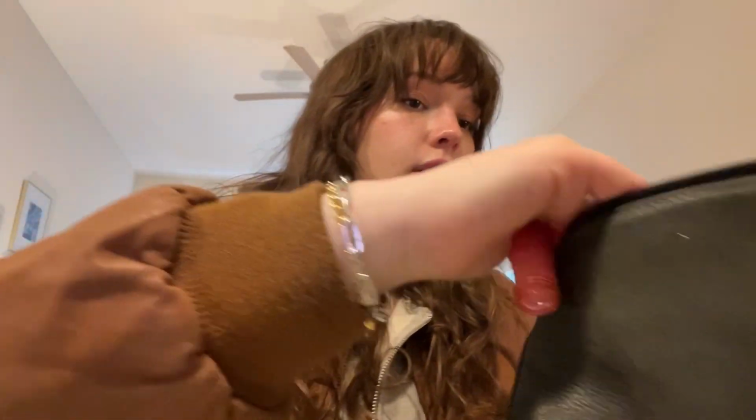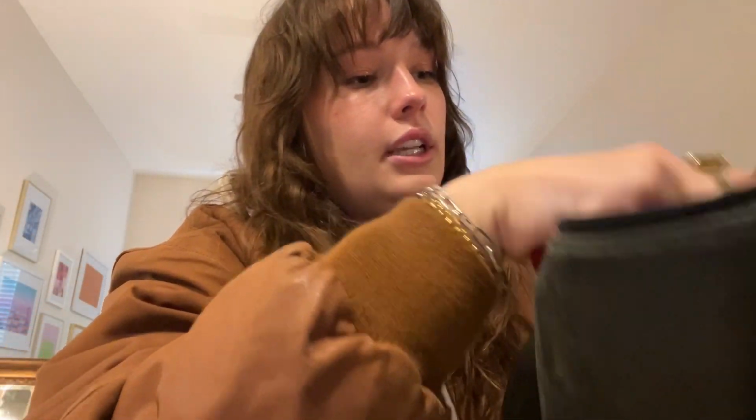So we got our bag. I put some gum in there because whatever. Of course, we got our little Laneige. I don't go literally anywhere without it. I think I have 4 in here.